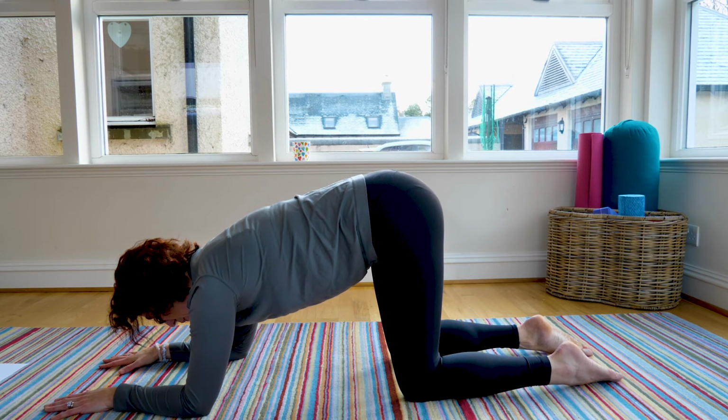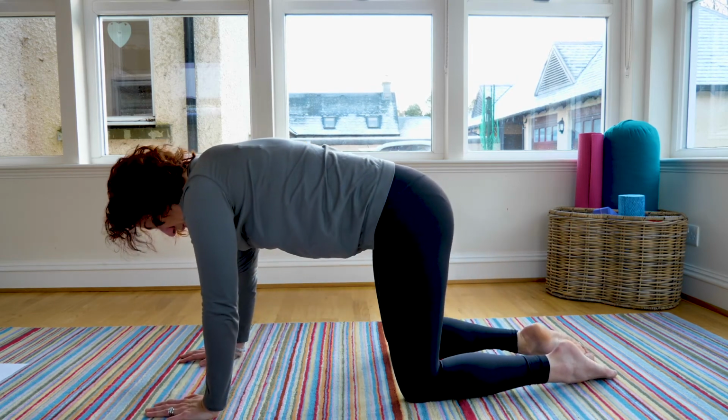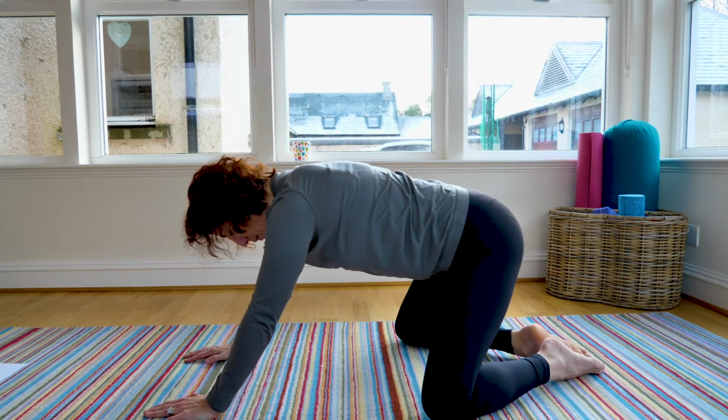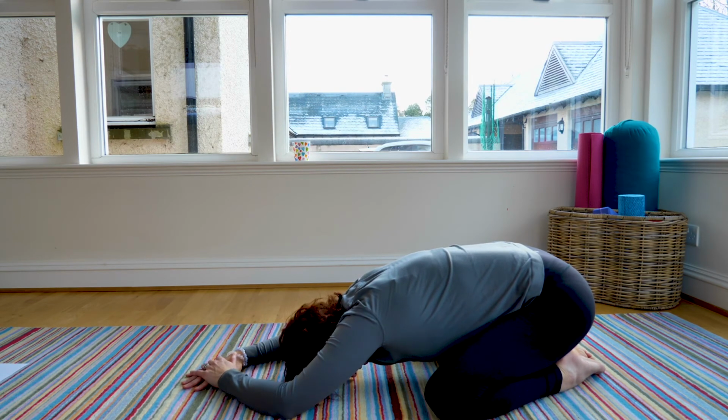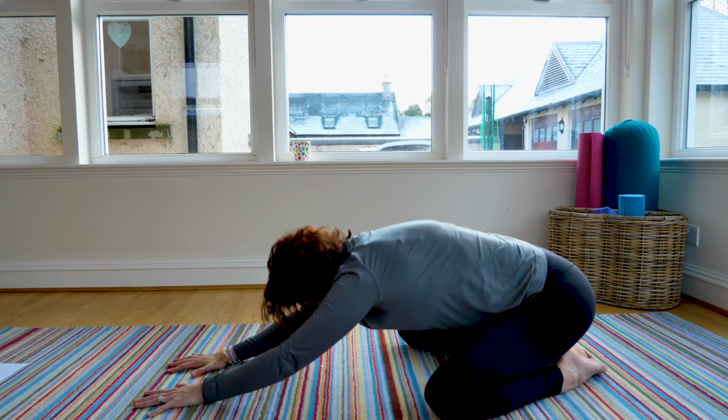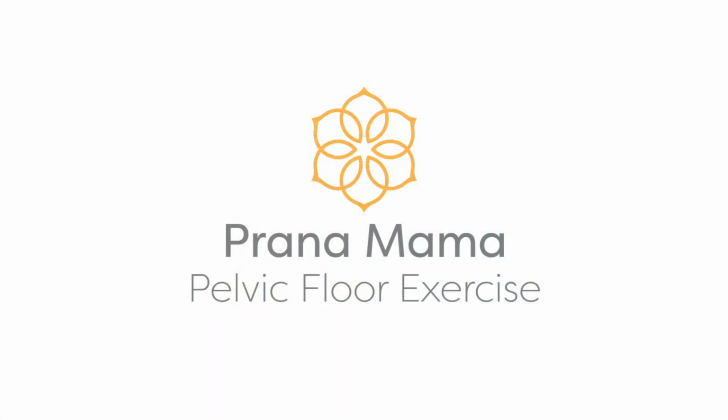Exhale, release. And then when you finish, just sit back into a child's pose. So if you're pregnant, you may need to take the knees apart to make space for bump, and then just rest forward. Bring the forehead down and just relax there. This is also a nice stretch for the pelvic floor. Take 3 more deep breaths. And you can stay here for as long as you want to. Good. Well done.